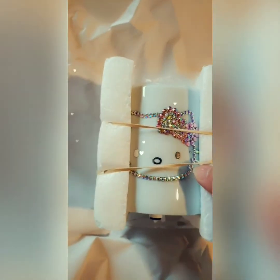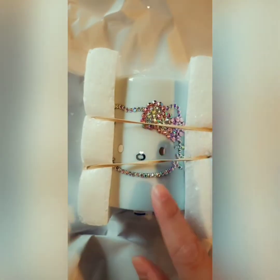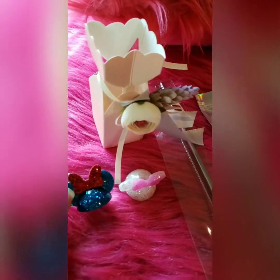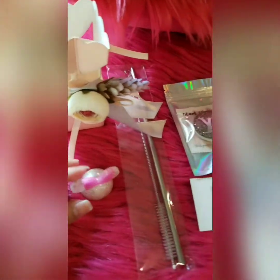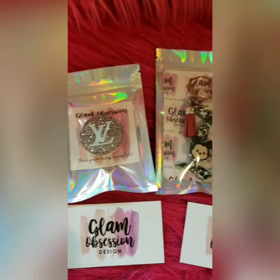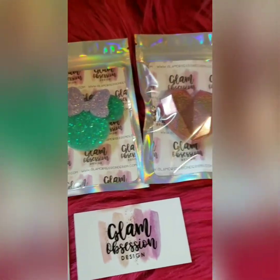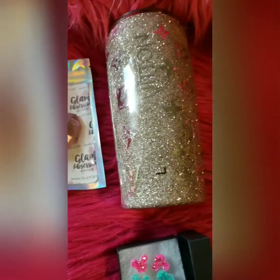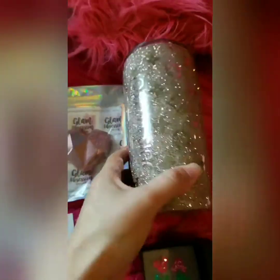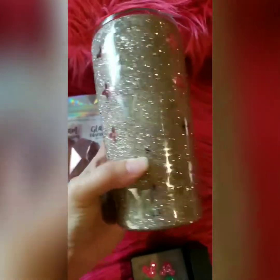I love it because everything is just so stunning. Oh my god, that is so gorgeous. And this is everything. Look at that. So beautiful. No filter needed for anything. So beautiful.